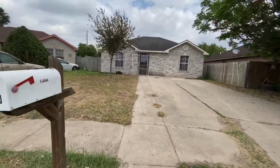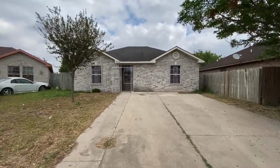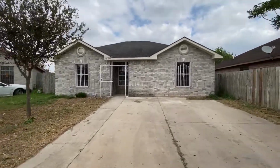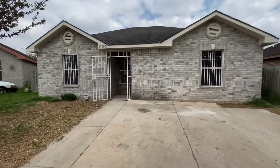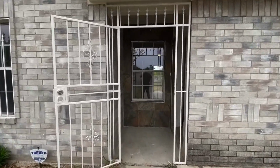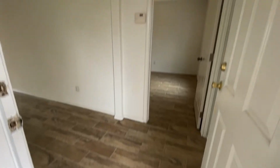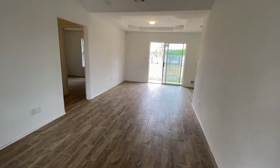It's 820 Monica in Pharr, which is like the Las Milpas area. We have a nice three bedroom, two bath house. It has been remodeled inside. It's got paint inside and out. New tile area here in front. New tile on the floor. Real cool. Everything has been painted. They put some new fixtures in here. That's a nice modern tire.